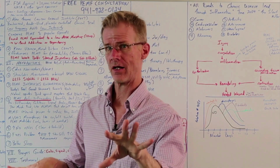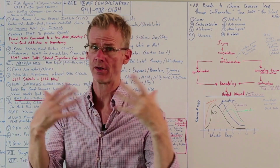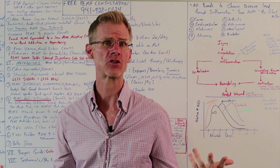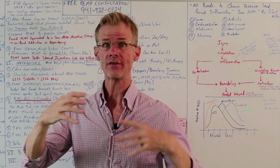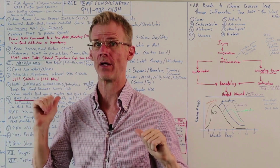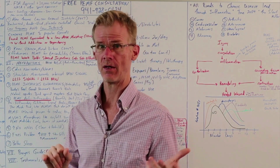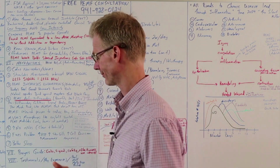And some of the things that PEMF has been shown in research to do is increase ATP and energy. This is one of the main reasons that PEMF helps for just about everything. Because when you have more ATP energy, your cells can divide. I mean, all the things that you need to do to heal and regenerate need energy. So by increasing energy and the microcurrents as well, you're able to stimulate the regeneration.